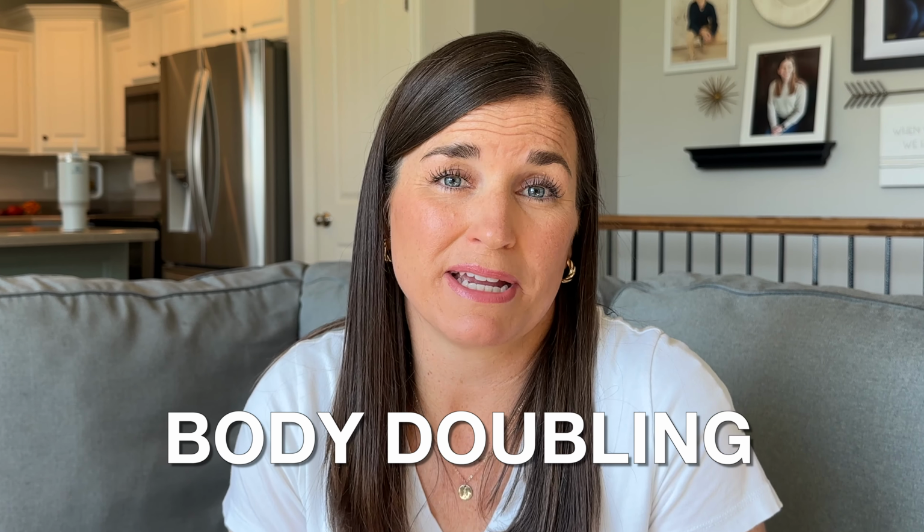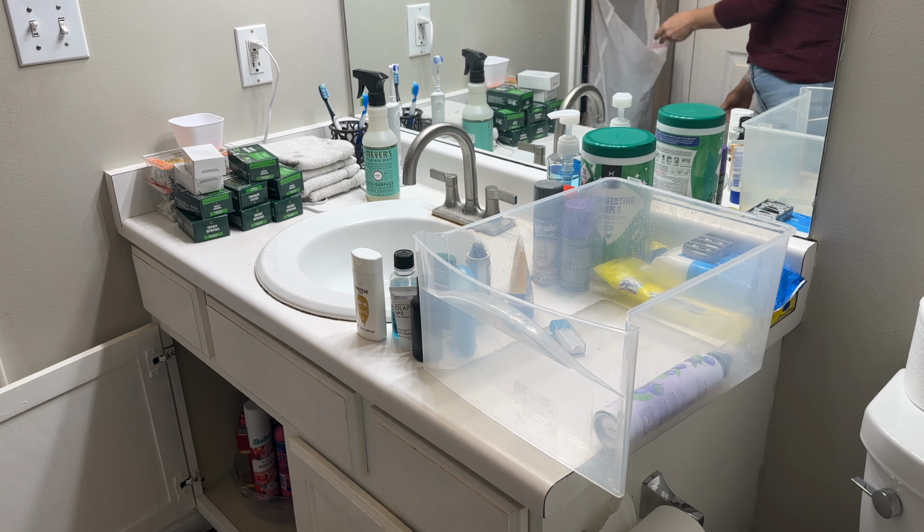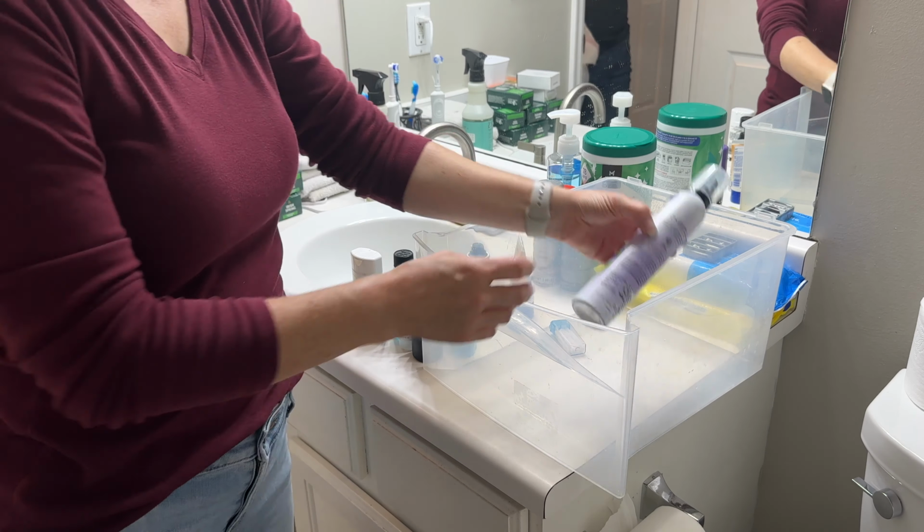Another great idea to get started decluttering is what we call body doubling. Now, this basically means that you just have somebody else there with you to motivate you, to help you. I mean, you can have somebody actually physically with you and helping you through it, or just somebody that's with you working alongside of you doing something else. Or it doesn't even mean that they have to physically be there.